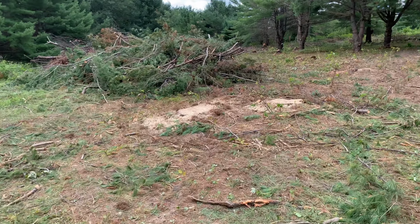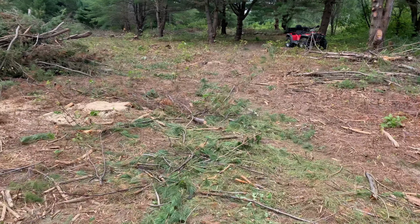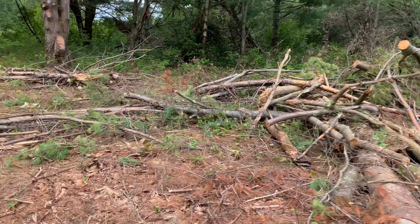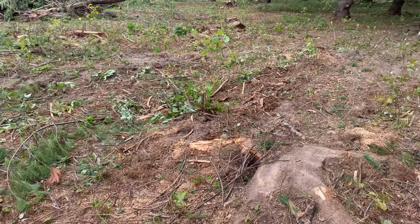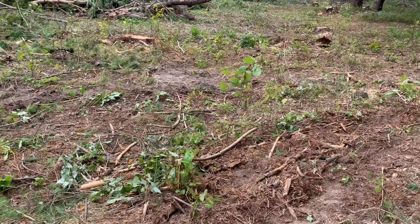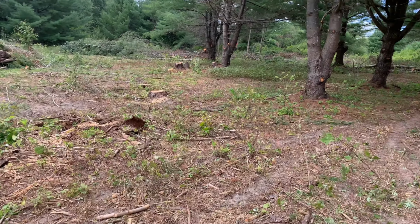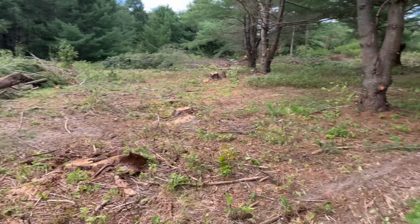More push to the center. We still have to push that off a little bit more to the center. Gotta clean this pile up. Soon we can start knocking some trees down again, limbing them, putting all the limbs in this pile. Wow. I can't tell you how much this looks so different.